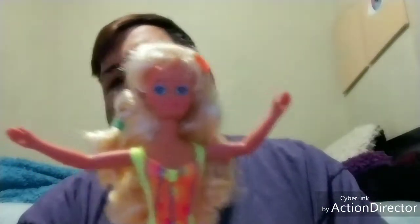So she could have a wider stance. Come on, girl. Girl, you've been working out. Look at that. Look at them guns. I like that she's articulate. That's what you get for getting little dolls.